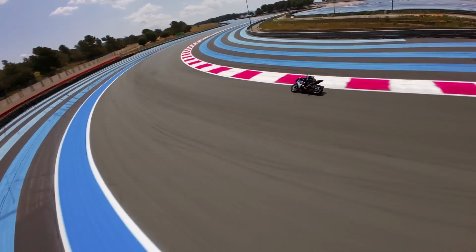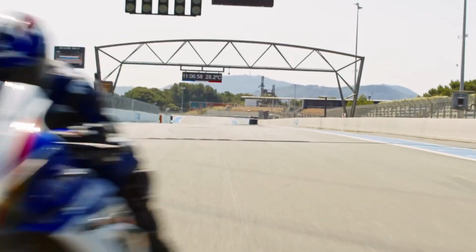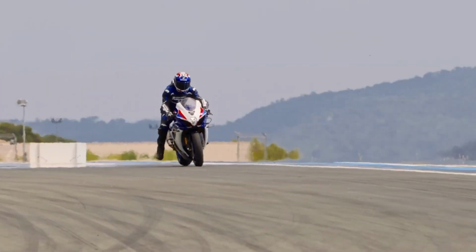B-roll, animation of valve actuation, MotoGP GSX-R footage. Extra note, this tech is completely mechanical, meaning no added electronics, keeping weight down and reliability high.